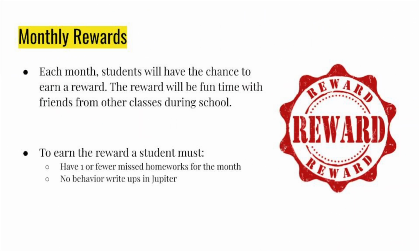In fourth grade, we also have end-of-the-month rewards to enforce the positive behavior. So students will have a chance to earn this reward every month. It takes place during school, and they always have a choice of activities they can participate in. Sometimes it's extra recess or time on the Chromebooks. Maybe they'll choose to watch a movie in one of the fourth grade classrooms. To earn the reward, they have to have one or fewer missed homeworks for the month, and they have to have no behavior write-ups in Jupyter.